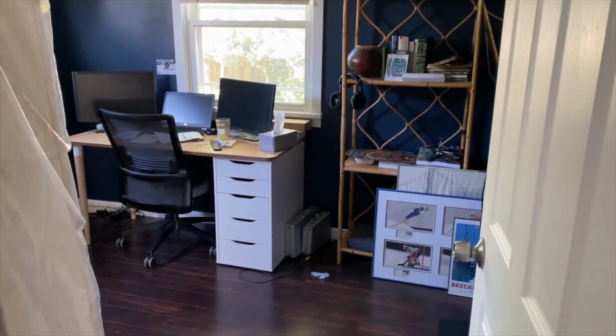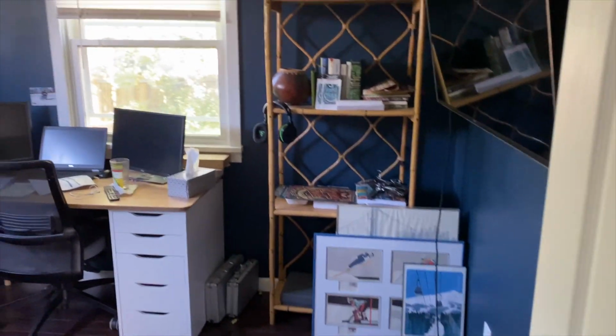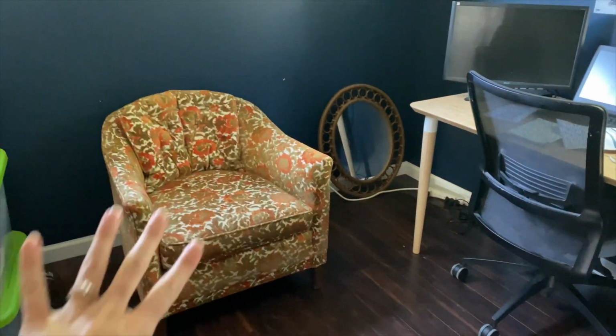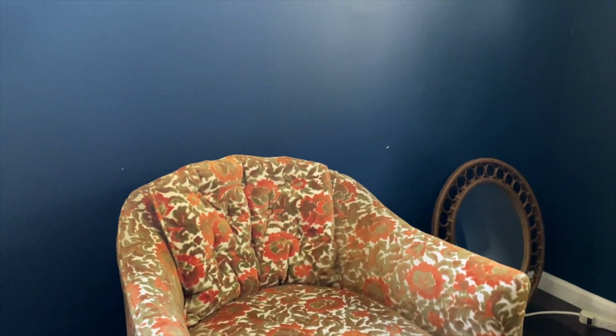So let me just say, this room is a wreck. It needs so, so much work. The only thing I've done in here is paint. So this is where Ian works. Put the chair in here. I think it looks good. I think it looks really cool with the blue.